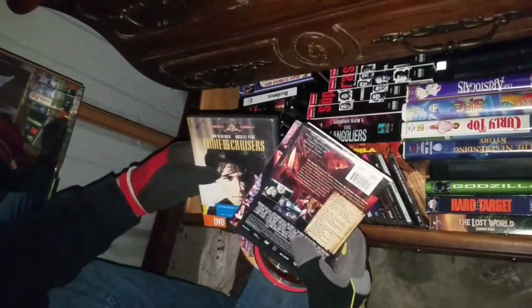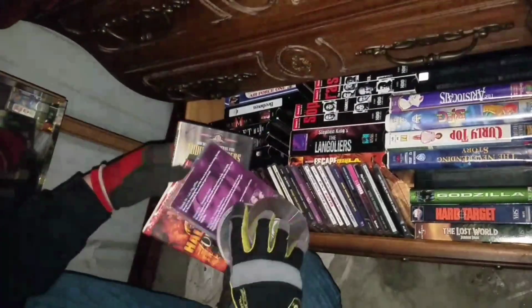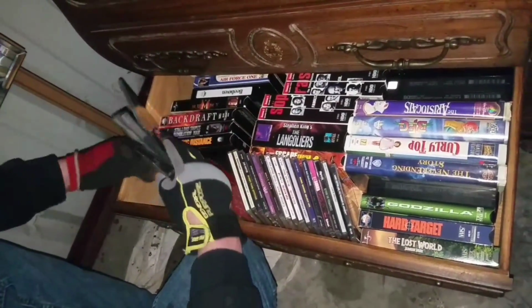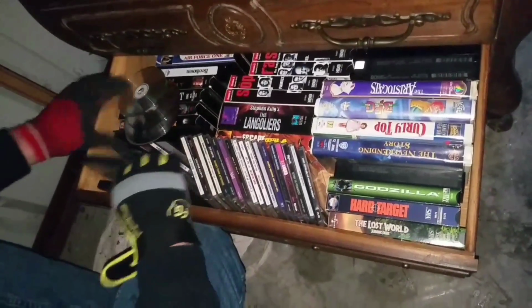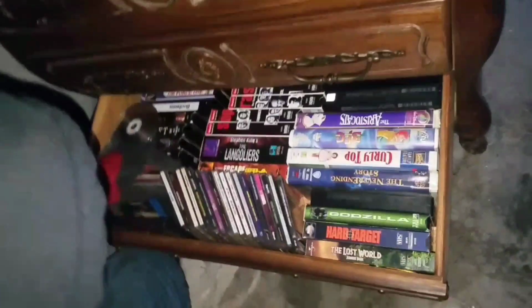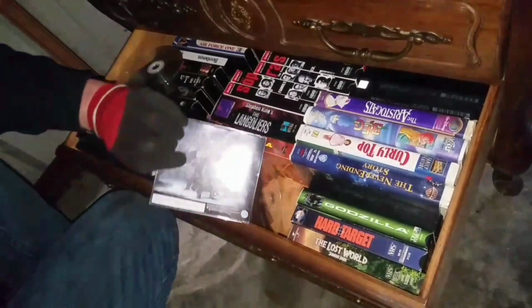Let's take a look at this drawer. Oh! So it looks like we got some Eddie and the Cruisers. Halloween Unrated Director's Cut. So we got VHS tapes and a few DVDs. And then we got some CDs in here. So who knows? Harry Potter and the Prisoner of Azkaban.